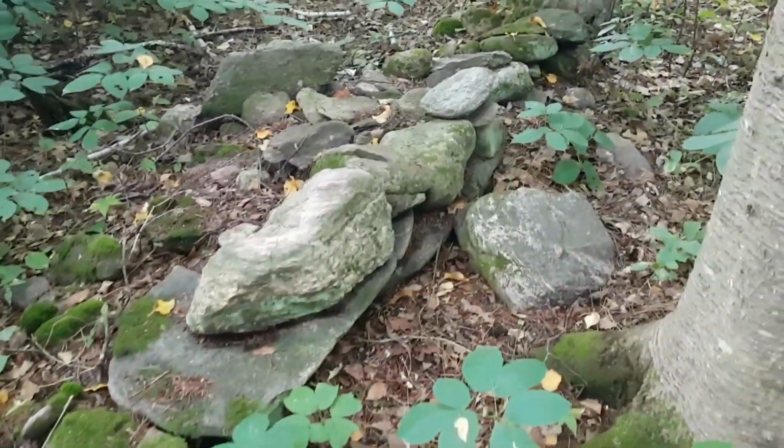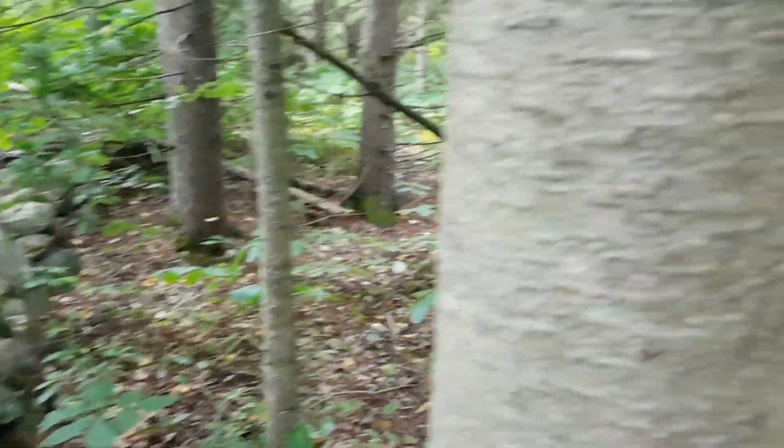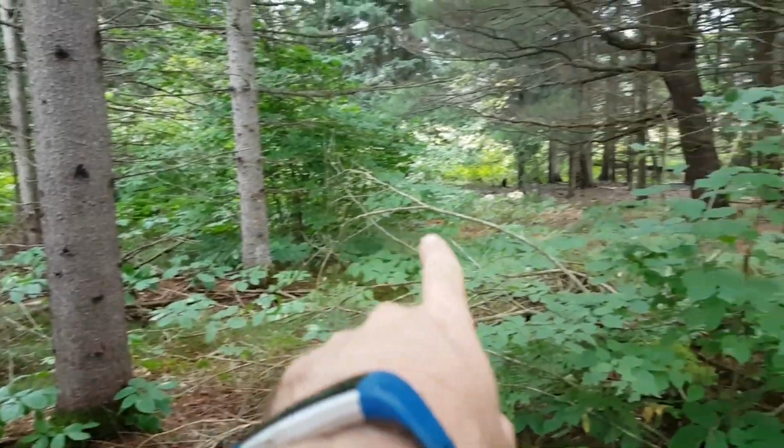Stan is the man. He's showing me stuff here on the way in to the other site that we're going to get to later today. There's another farm area here with an old stone wall, if you guys can see this behind me here. And he figures before 1860s. So here's part of the wall, and all of this, the fields were down here.